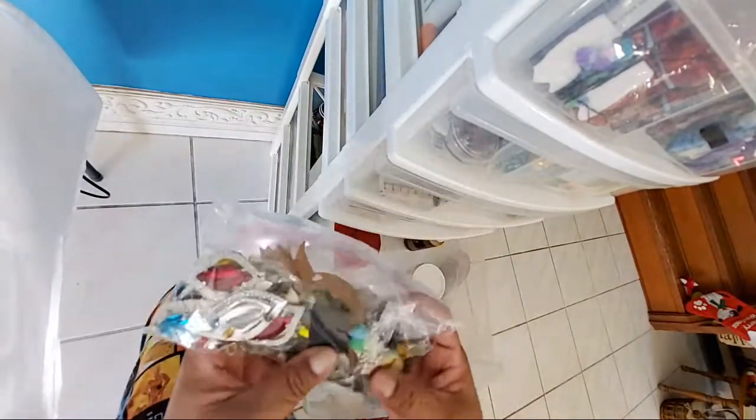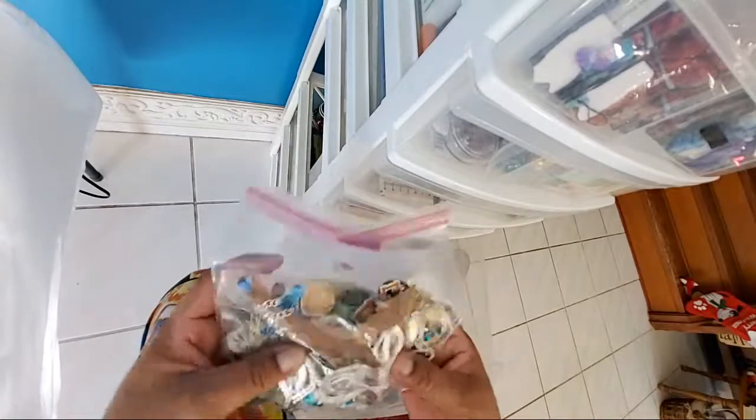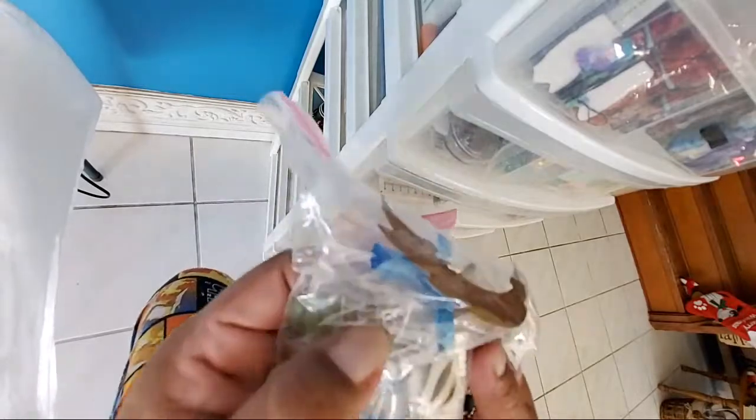Okay, here's another bag of random jewelry. Look, there's some eye pins here.